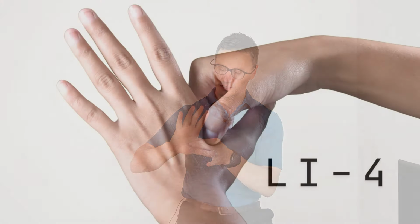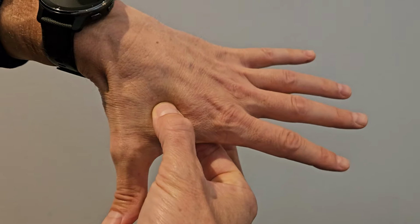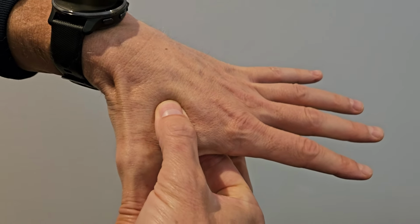You're going to come in and squeeze on both sides. You're going to search around for a tender spot, and when you find it, I want you to stay on that area with some sustained pressure, or if you'd prefer, you can do a circular motion, clockwise or counterclockwise, but find the tender nodule. You'll feel it because it is quite tender, and sustain that pressure for 15 seconds.